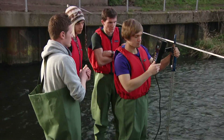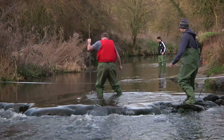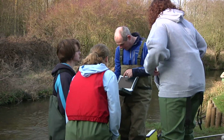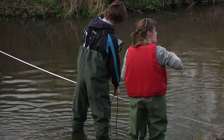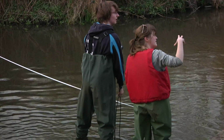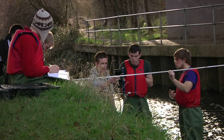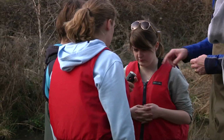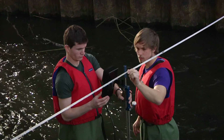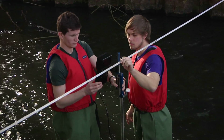Doppler velocimeter. All three types of meter measure water velocity in different ways, and when combined with depth and width measurements we can calculate discharge. But all three have different advantages and disadvantages. For example, places or situations where they work better, or with some you need to wade in the water, others you don't. Using the equipment in the field highlights the differences between them.